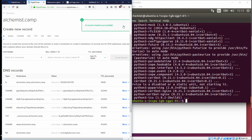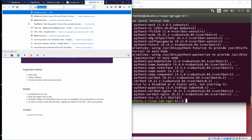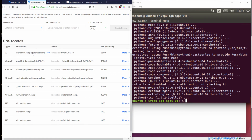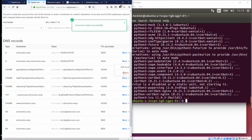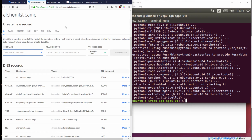Okay, once the record's created, this should be pretty much instantaneous because the name servers are already set up to be DigitalOcean. Yeah, let's check it out. Let's check out alchemist.camp right now. Oh, ha. Okay, that's a little silly. We don't want alchemist.camp.alchemist.camp. We just want alchemist.camp. Okay, so it's set to just be directly at the name.